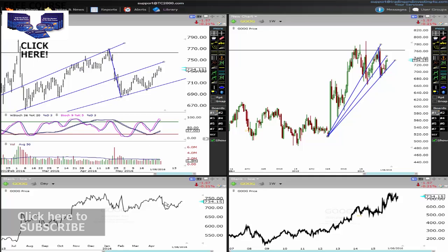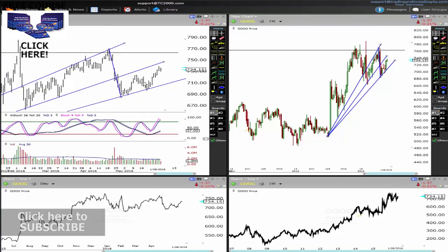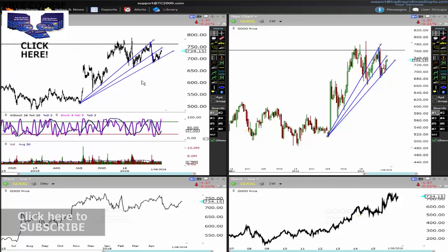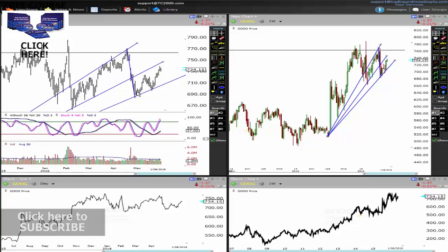But I do believe long term, guys, by looking at this chart and what's actually happening, that we're likely to start forming a lot of resistance, and we're likely to start heading down. And this overall big bear flag is likely to be broken, and I think we're likely to see a lot more downside to go on Google. So let's actually see what else.